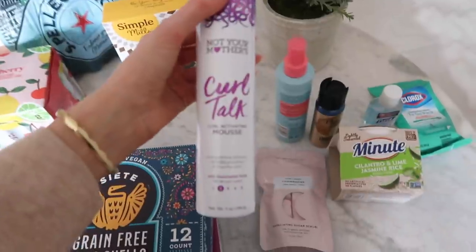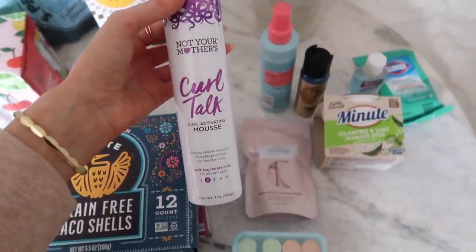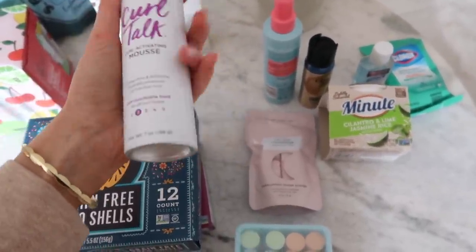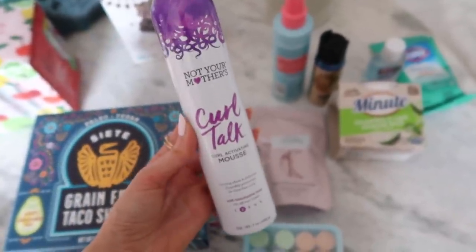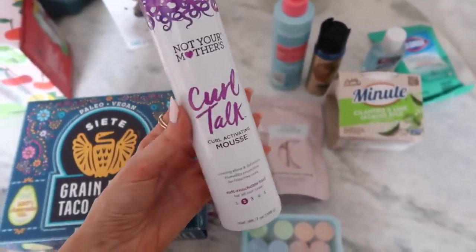And if you guys have any suggestions for my mom, if you have a natural curl to your hair but you have fine hair, what is a good product? She's just trying these out. She doesn't even know if these are going to be any good. So this is her first time trying them.